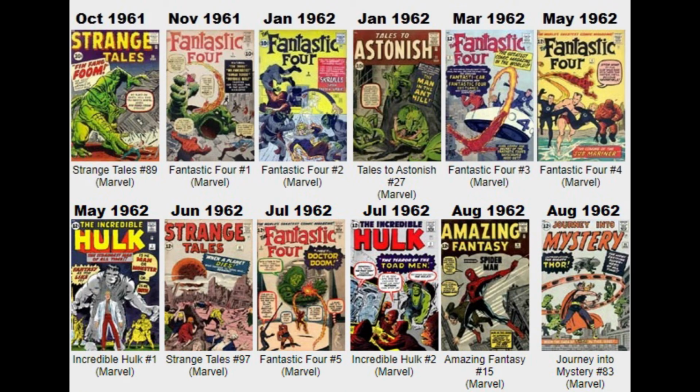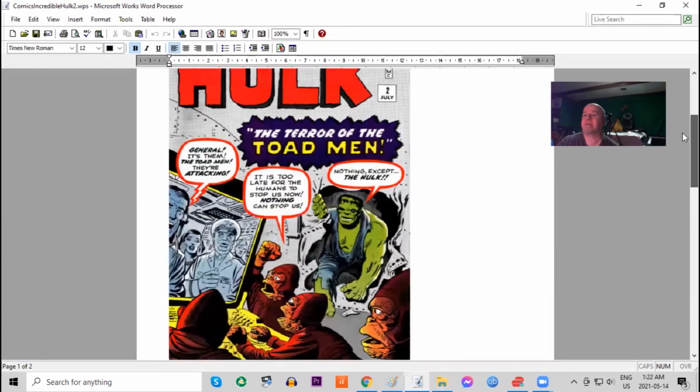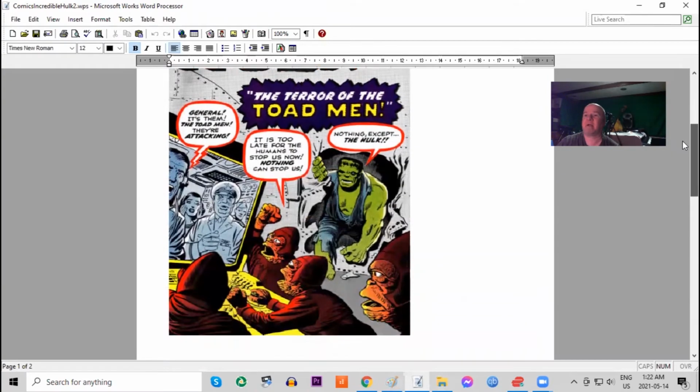So that book has a cover date of July 62, and it's still being published bi-monthly, as is The Incredible Hulk. So we get issue #2 out the same month. So not only, of course, does it feature the second appearance of the Incredible Hulk, but you can see it's got the Toadmen in this issue. 12-cent cover price, gray solid background cover.